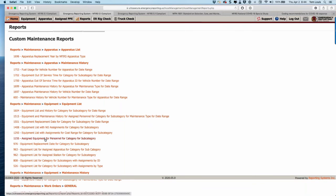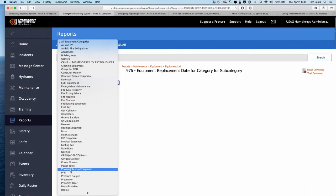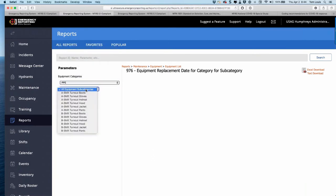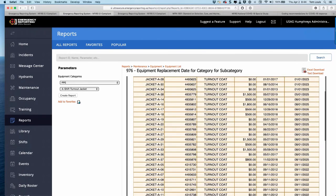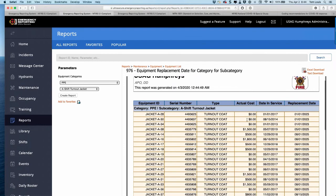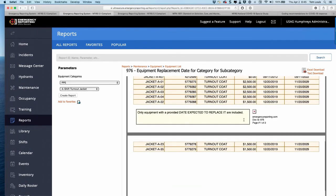So with that said, I'm going to go back to this one. This one has my pickers. And so I want to go and see, we'll do both reports, PPE, and I want to see my jackets. Create report. And you can see everything that's due. Now, some of them don't have the dollar amounts, but nonetheless, you can see everything that's due. And you can take this out into Excel and work with it as you see fit.